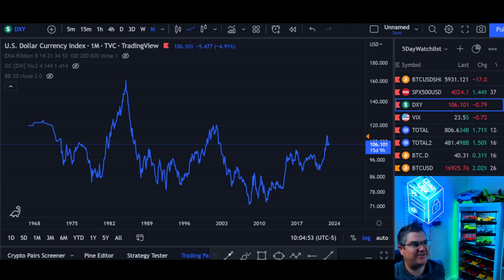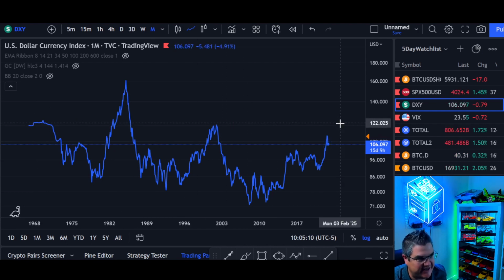All right, the DXY on a clean and simple line chart on the monthly scale, going back over 50 years here. We're going back to the 60s. So looking at this, you can easily see where we are, where we've been. We have a couple of touch points around the 120 area. Are we going to get up there or not? I know a lot of people think that we might. There's no reason to think that we won't.